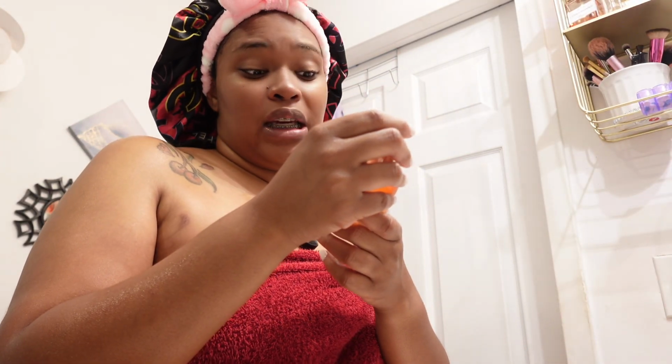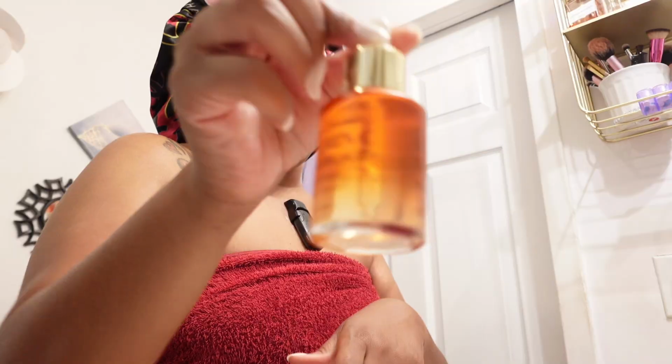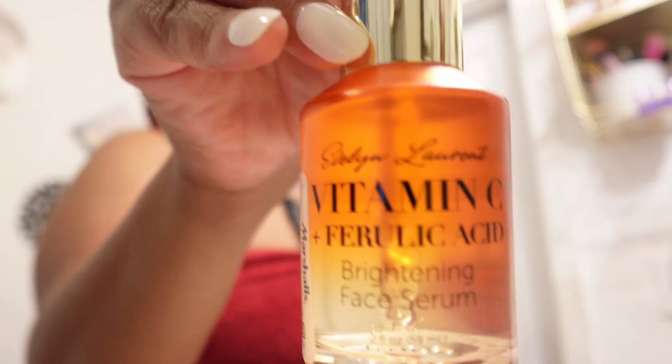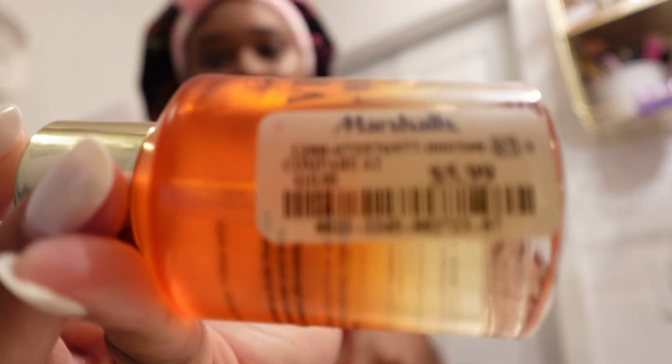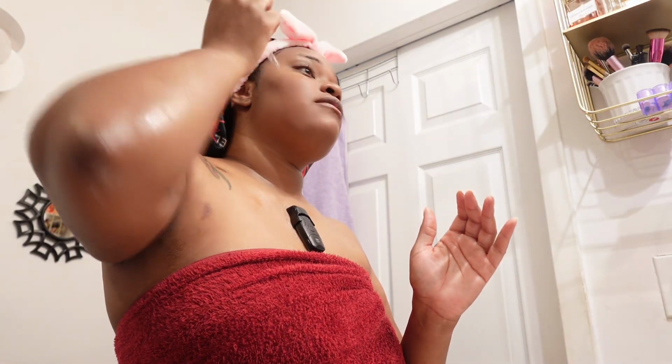Alright, so the face is pretty much dry. And now that we've used our cleanser, we are going to go in with our Evelyn Laurent Vitamin C and ferulic acid brightening face cream face serum. This is from Marshall's for $5.99. As you can see, all of these products are not expensive, y'all. You have to invest in your skincare routine. You can go to Marshall's, TJ Maxx, whatever. It is not expensive, y'all.